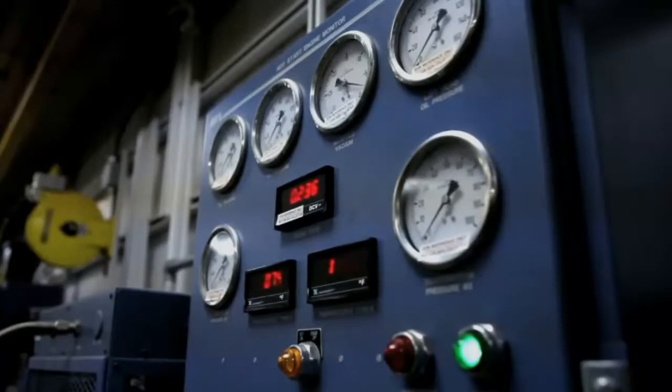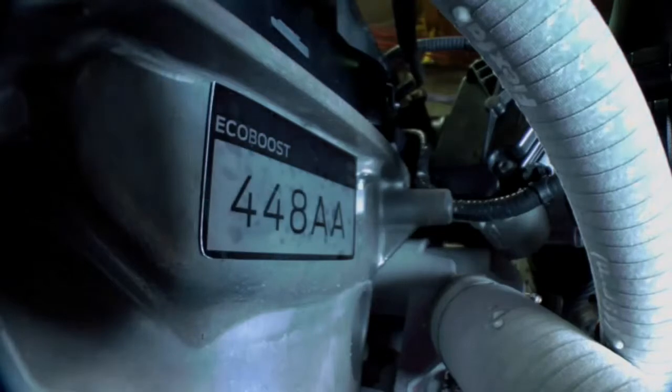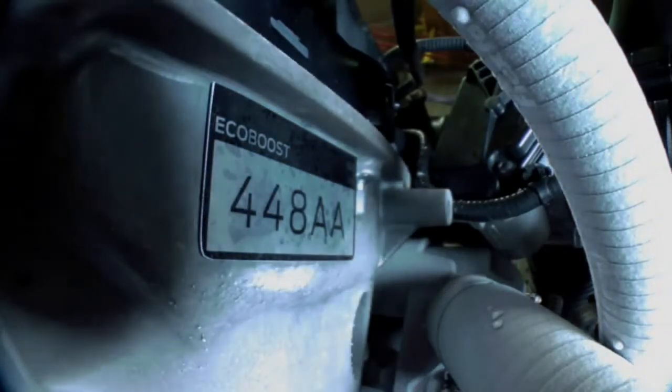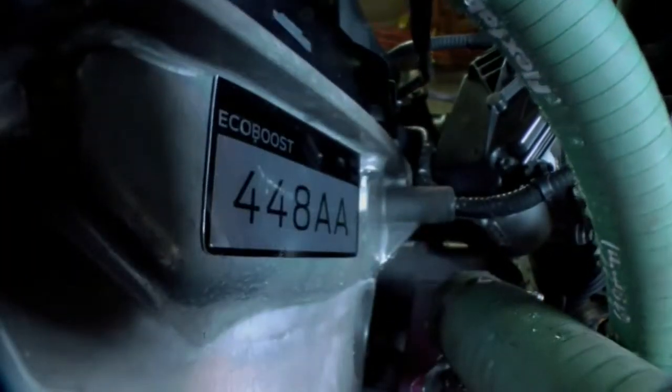This dynamometer will simulate towing over 11,000 pounds up a grade steeper than Pikes Peak. The engine fatigue test runs the engine for over an hour at full throttle. And then there's thermal shock testing. It deep freezes the engine to minus 20 degrees, then shocks it to 230 degrees.